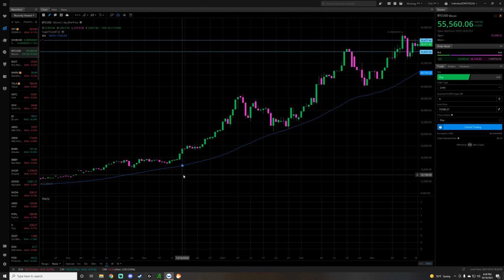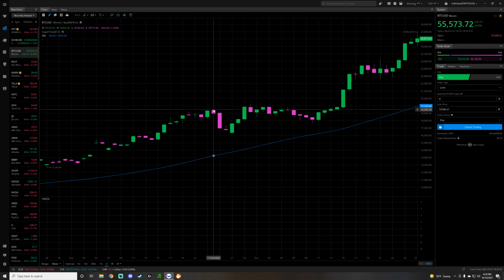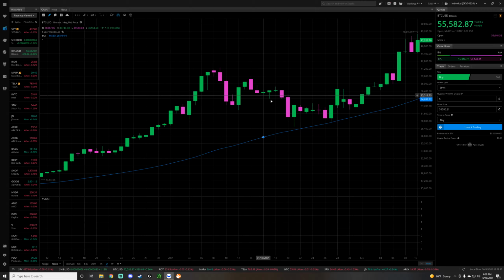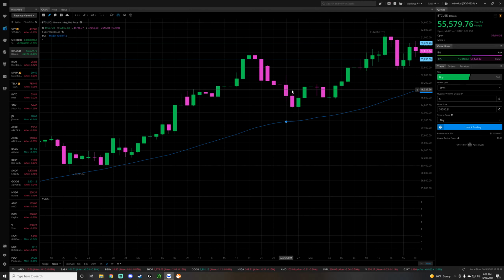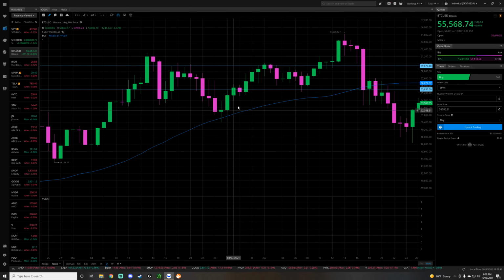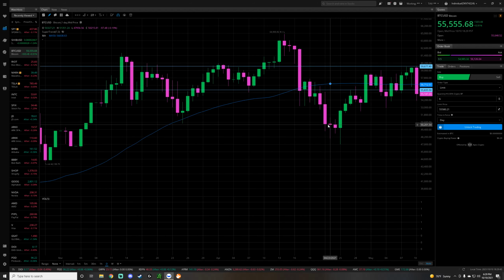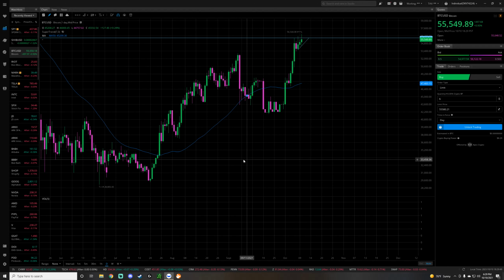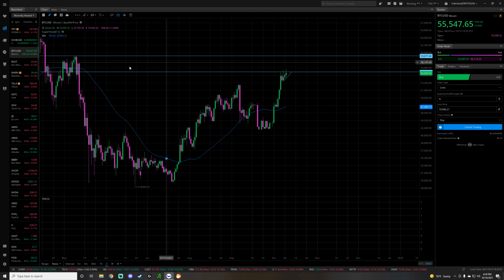It does it all the time, even if we go all the way back here, right? So we got a U-shaped pattern, got a U-shaped pattern, another U-shaped pattern all the way up to 62,000, another U-shaped pattern. Well, it's more like a V, but still. And so, I'm expecting a good breakout. Every time we get that U-shaped pattern, we get a nice breakout. So that is the technical analysis on Bitcoin.